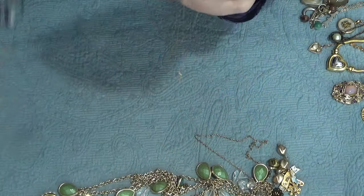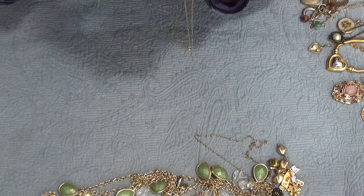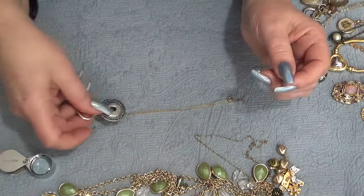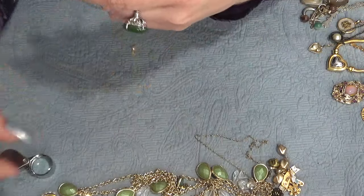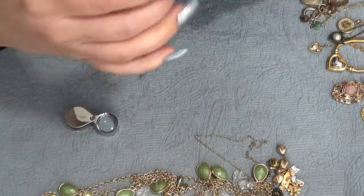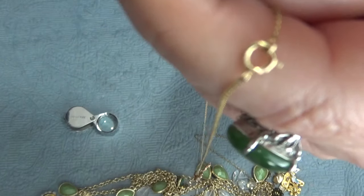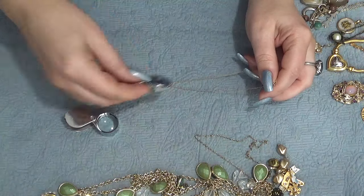Let me check in the back. A-L-A. That's what it says. A-L-A. This is not sticking. It's also not sticking. And I see something on the clasp. Just one moment here, you guys. This one says 14 karat. Over here, I will show you. So not bad. I don't know if you guys are able to see, but I will test this one and I will let you know.